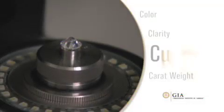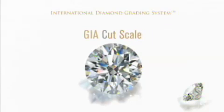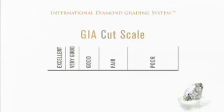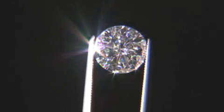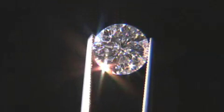The third C is cut. The GIA cut scale is used for round, brilliant cut diamonds and consists of 5 grades, ranging from excellent to poor. You may think of cut as the shape of a diamond, like square cut or round. However, there is much more to cut than the basic shape. How a diamond is cut and polished directly affects the amount of sparkle and brilliance that comes off the stone when it interacts with light.